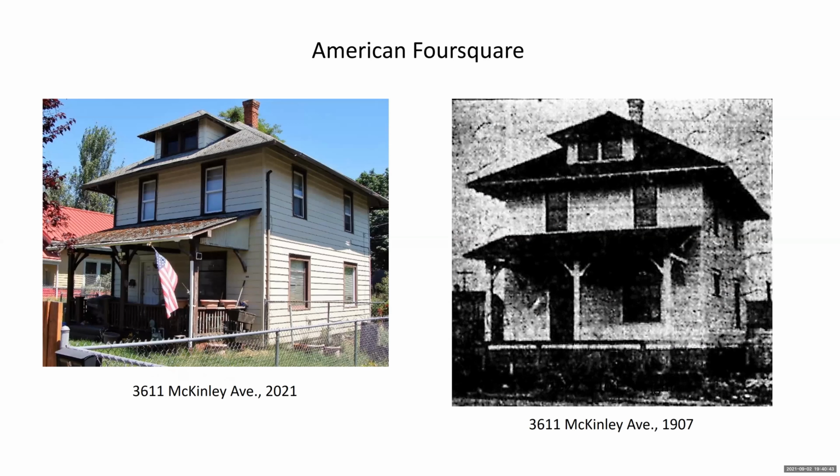So American Foursquare is another style or form of house. It can have several different types of decoration. It can have a craftsman style to it, like this one, or it could have a colonial revival style to it. I've even seen sort of Tudor versions of Foursquares, and it's usually either actually a square house or a rectangular one, and it's built on a 4-room pattern. There are usually 4 rooms downstairs, 4 rooms upstairs, and that's where the Foursquare name comes from.